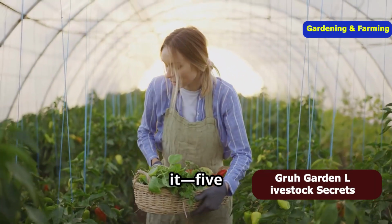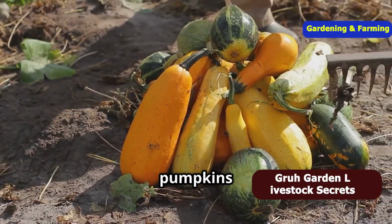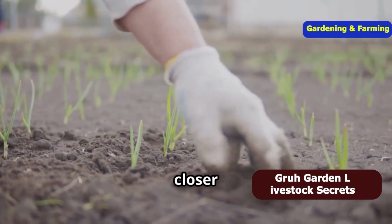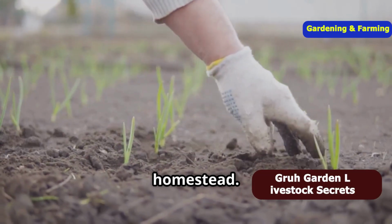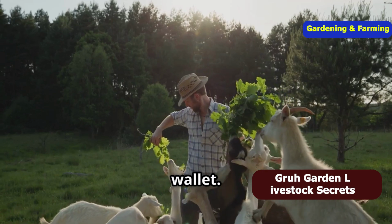There you have it, 5 powerhouse plants to turn your garden into a feed factory. From field pumpkins to comfrey, each crop brings you closer to a sustainable, connected homestead. Start with just one, and you'll see the difference in your animals and your wallet.